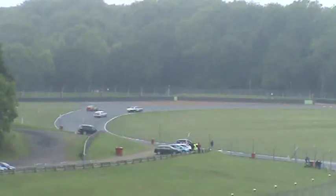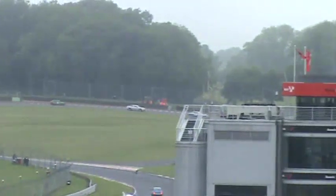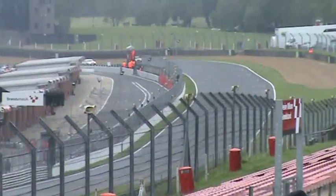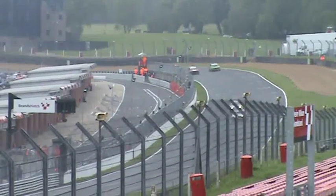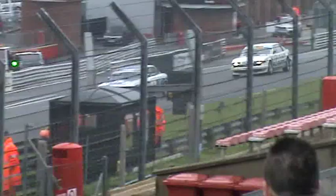So he slides up on the inside. I think that was the Alfa Romeo of Peter Smart. So out through Clark Curve, 2 to go. Howard still in front of Scott Andrews. Both cars with lights ablaze into Paddock Hill Bend.